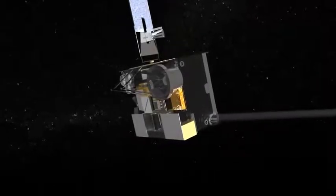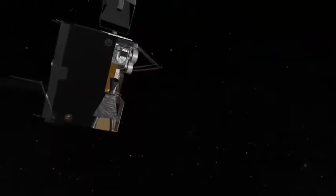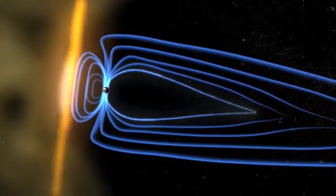GOES satellites are really a national treasure. These satellites are providing a huge service, and they provide the safety net for people so that they can get out of harm's way. When I think of GOES, it's not just a weather satellite. The GOES satellites provide us very critical data for space weather. That's very critical and very important for astronauts because we're not protected from Earth's atmosphere from this space weather.